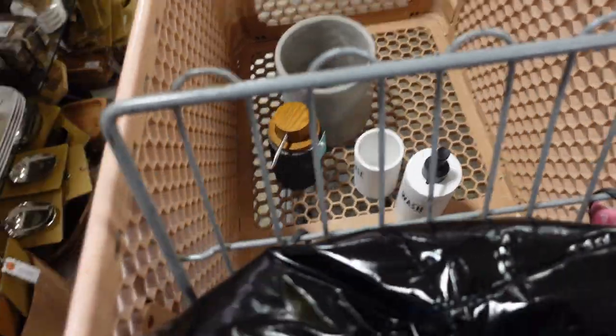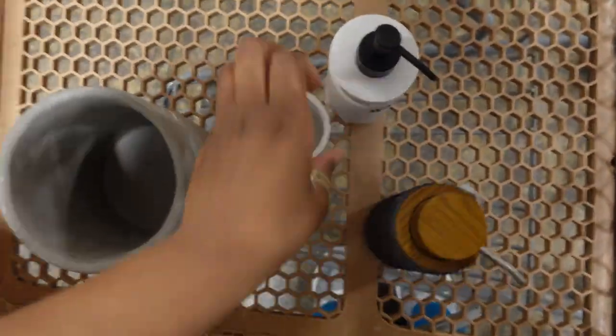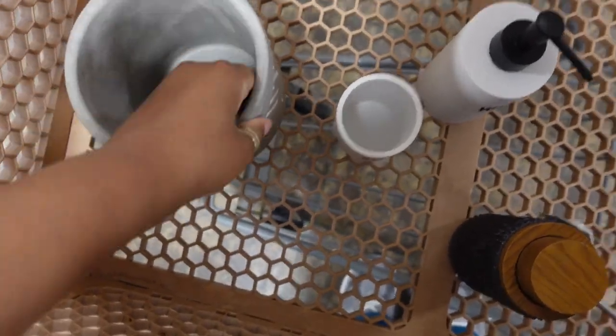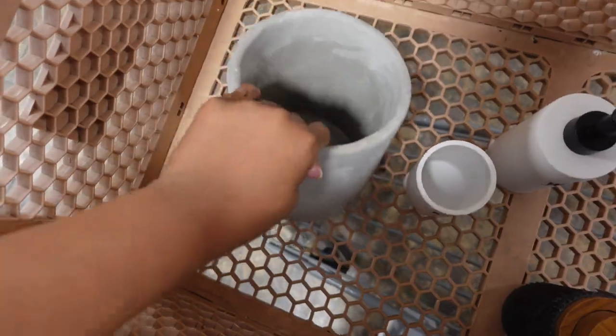Y'all out here playing, Queen Naja Home Goods. That's all that's different. But this is all we're getting. I put everything else back. And then this has this on the front, but I'ma just put it in the kitchen like this without the words.